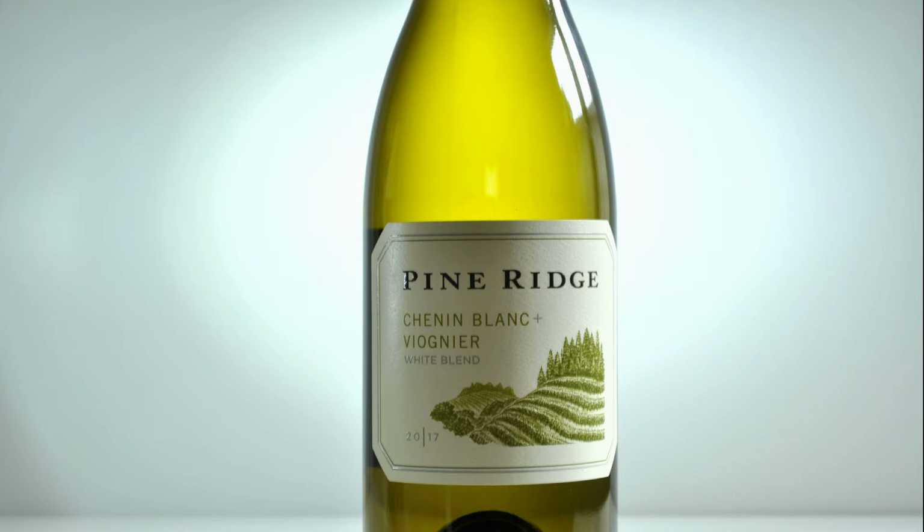So what wine would be a good complement to that? Well, I'm going to go with one of my, I'd say in the last 2 years, I have really been enjoying this wine. From Pine Ridge, it's from California, and it's mostly Chenin Blanc. And if you've been watching our show, you know what huge fans I am of the Chenin Blanc grape. And you'll hear me talk about that in some other episodes.